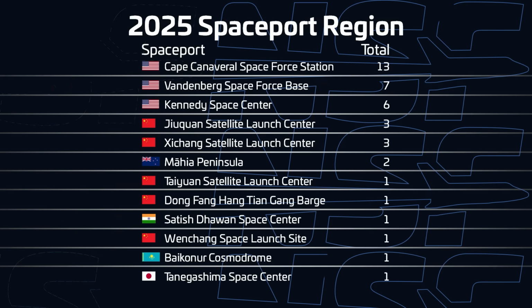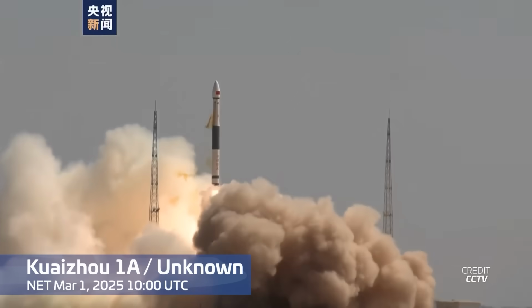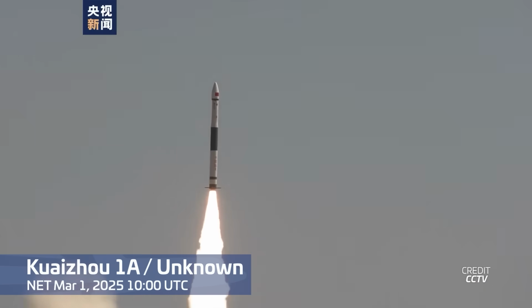Coming in second is China, as usual, with a total of 9 launches so far in 2025, and this month we saw the first launches by Japan and Russia, who had yet to launch anything this year. Going into next week, we'll have a lot more activity, starting off with the launch of a Kuaizhou 1A rocket from China. The roughly 45-minute launch window for this mission is set to open on March 1st at 9:51 UTC.